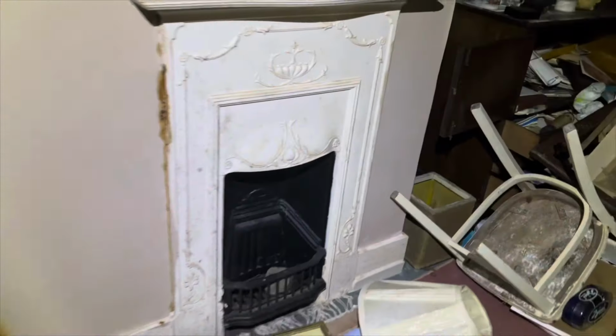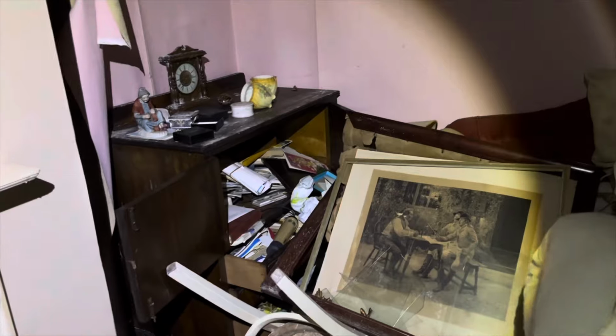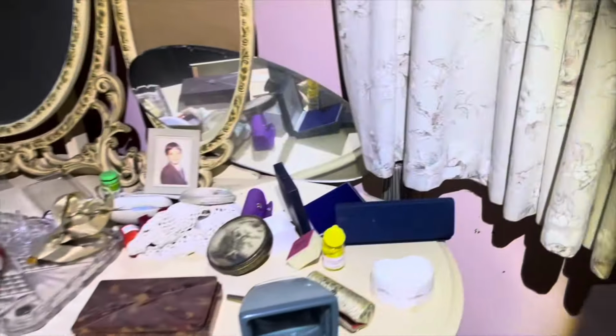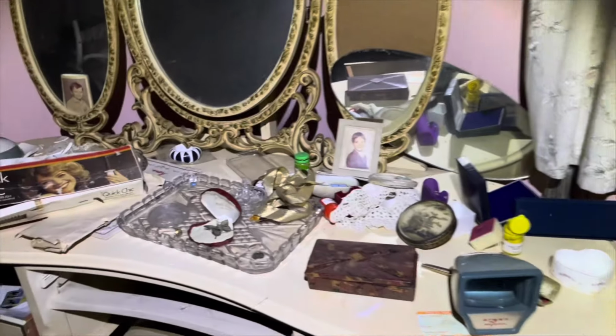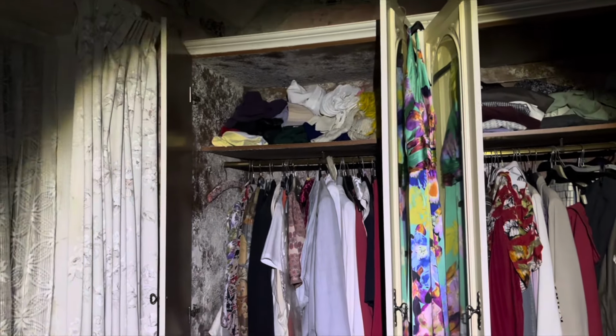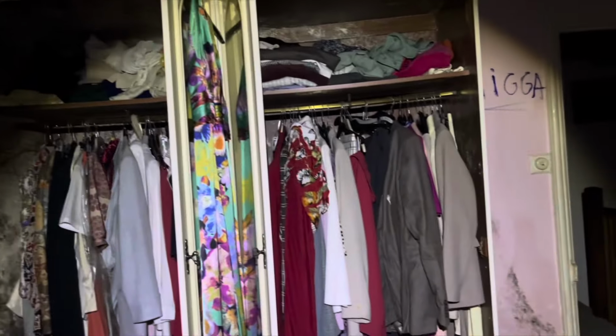Fireplace. I think this whole house must have been heated by that. I haven't seen a radiator. Let's see. Oh my god. She had so many clothes though. So many. Look how beautiful. A brooch. The old telephone. Oh wow. Why has the family not done anything? God, them wardrobes are mouldy. But look all them beautiful clothes. Wow. People are so disrespectful.